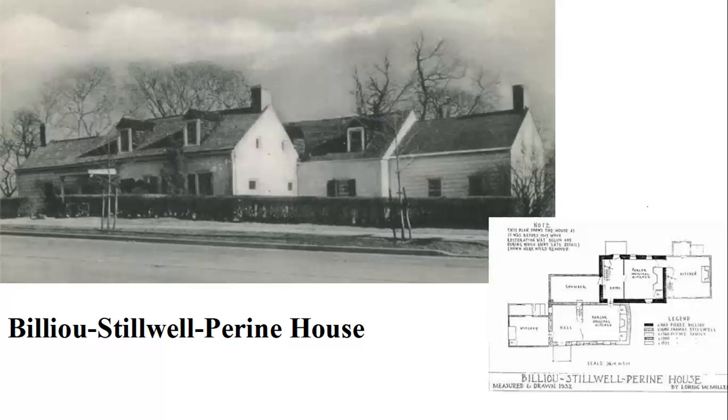Some people like to think that the house had a ghost named Mary, who was a woman murdered while walking past the house. If she is, she's a friendly ghost who perhaps has preserved the house all these years. Next slide.